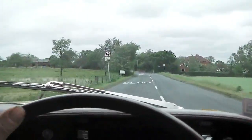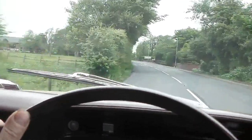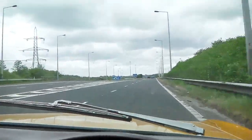Great to be out on the open road again. Can't wait for the motorway run. This is what it's all about. Yeah. Let's go.